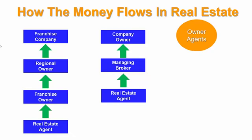Now, even though they're at the bottom of the totem pole, the real estate agent is the only party here that actually brings revenue to the real estate company. So let's say a managing broker sells a house. Well, in that function, they're a real estate agent. But the only time real estate companies generate revenue is because an agent went out there in the field, spent their money, their time, their resources, and created a real estate transaction. And either through flat fees or splits, the company generated revenue, which flowed up and away from the agent, right, to pay the owners, regionally, franchise, managing broker, and ultimately the company owner, be it franchise or boutique. That's how real estate works.